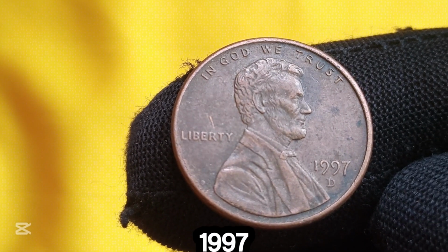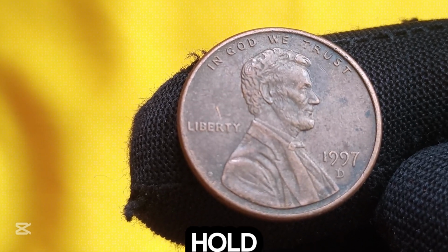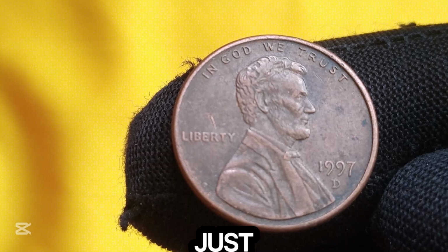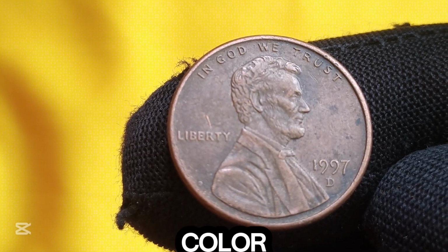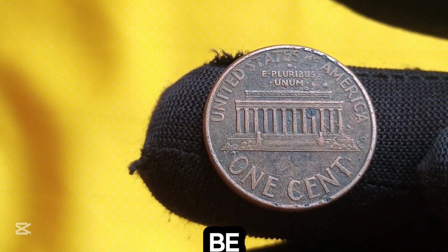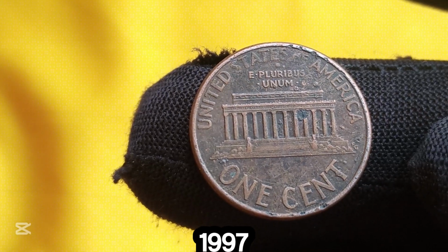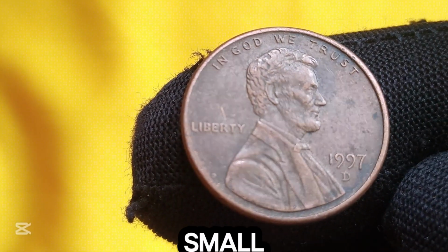The 1997 D Lincoln penny is a perfect example of how a seemingly ordinary coin can hold extraordinary value. It's not just about rarity, it's about condition, color, errors, and demand. If you've got a handful of change, or a coin jar tucked away somewhere, it might be time to go treasure hunting. Who knows? You might just find a 1997 D Lincoln cent that's worth a small fortune.